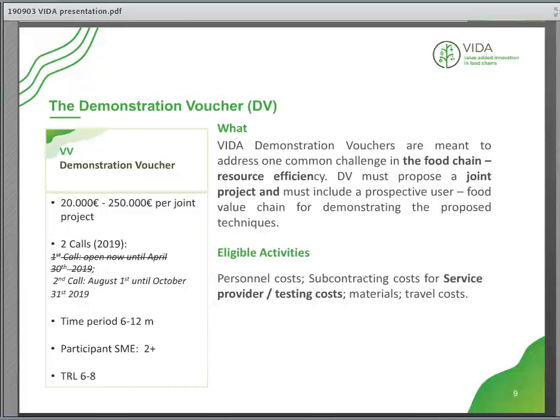The demonstration voucher budget needs to be from 20,000 to 250,000 euros per joint proposal. The minimum number of partners is 2. That means that the minimum budget for each partner is 10,000 up to 60,000 euros per partner.